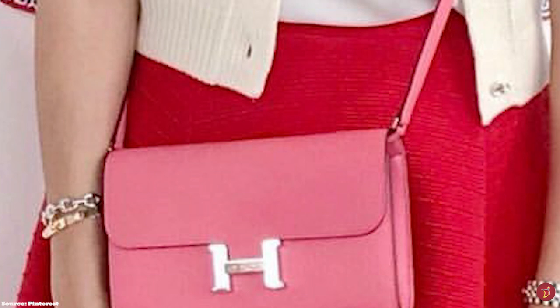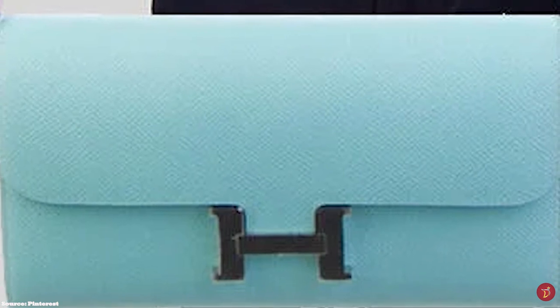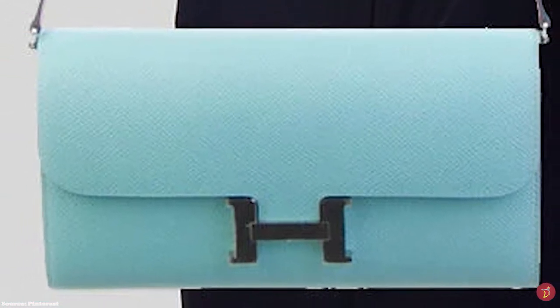Apart from wearing the bag crossbody, it allows you to remove the strap and use the wallet on chain as a wallet for a larger Hermes bag. And you can also use it as a clutch too.